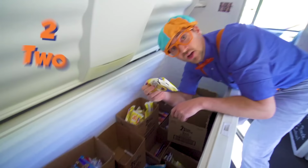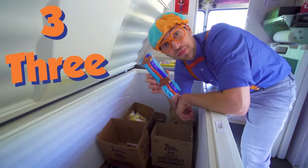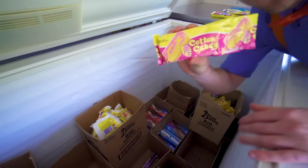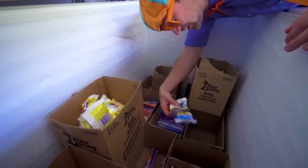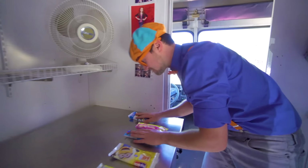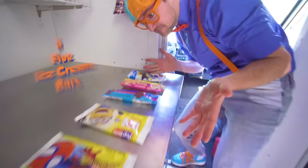Ooh. Two. Oh, here's one. Ooh. Three. Oh, whoa. Oh, over here. Four. All right. And let's see. Here we go. All right. Five. Let's shut this to keep them nice and cold. So right here, we have five. One, two, three, four, five ice cream bars. But now we need 3 snacks.